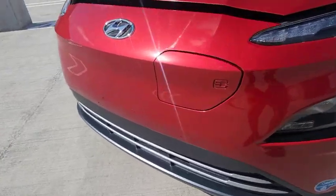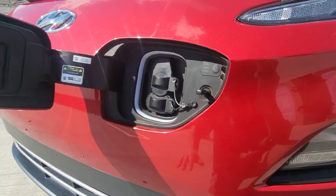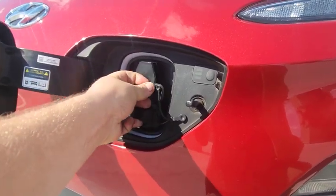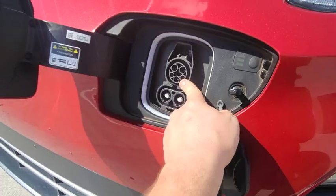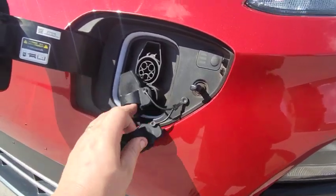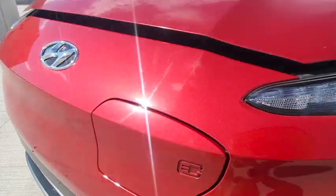Up on the nose of the Kona Electric, right up front here, your charger is on the nose to make it nice and easy when you go to pull in either a garage or a charging station. You don't have to worry about what side is what, just pull straight up. You got your J1772 normal wall plug here, and then your CCS direct current fast charging plug right there on the bottom. Put these little guys back in, pop it shut, and you're good to go.